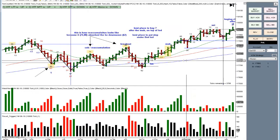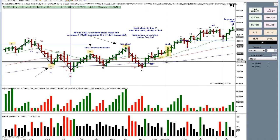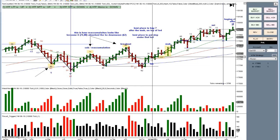Anyway, so after this bar, this was the markup bar, with the thrust. Now, how do you buy this bar? And where do you put your stop? After this bar, I like putting the stops under lack of volume. So right here, you have the 12. Right here, that's where you put the stop.